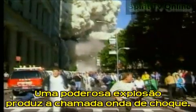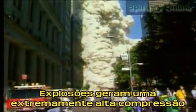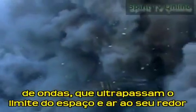A powerful blast produces what is called a shock wave. Explosions generate extremely high compressional waves that exceed the limits of surrounding air and space, creating a violent force.